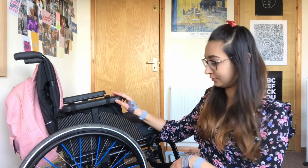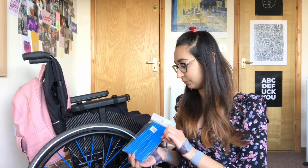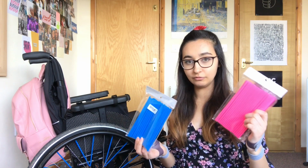I think you can see them here. So I've put blue ones on and I just think they look quite cool. You can get them off eBay, so they come in a packet like this. I've got blue, which is what I have on my wheels, and then I also ordered a pink set. These are literally like £1 or £2, so it's not really expensive if you want to get a few colours. The pink I thought looked a bit much with the bag, so I went with the blue.